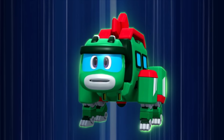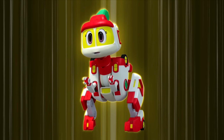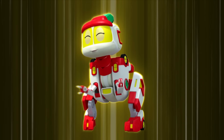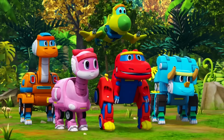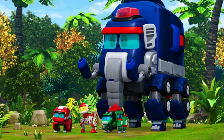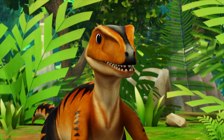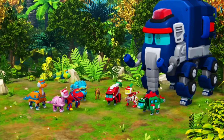Hi, I'm Storm! I can help you to put out fires from the air! I'm Perry! My work is to transfer our friends to a safe place and then treat their injuries! Nice to meet you all! Nice to meet you! Nice to meet you too! Today, I learned how important teamwork is. I'm going to start helping my friends out and being nicer to them.